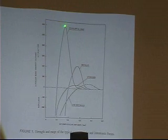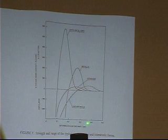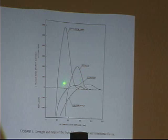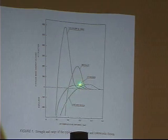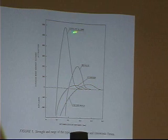But here, covalent and ionic have the strongest bonds. Metallic bonds have this distance. Metallic bonds tend to have a longer range. They reach out further into nearest neighbors. Here's hydrogen bonding. Here's van der Waals bonding. If you've ever heard of these different types of things.